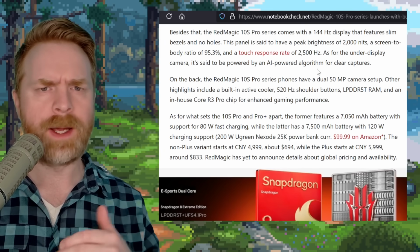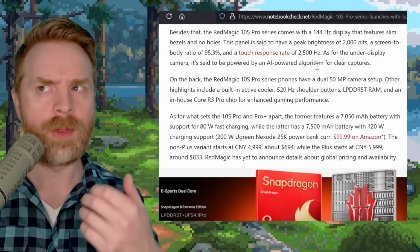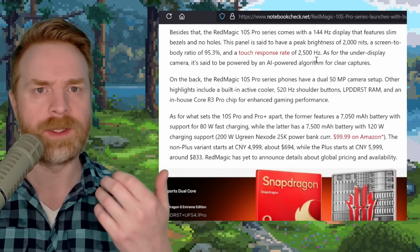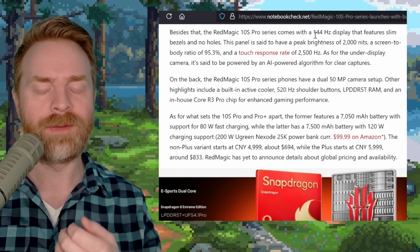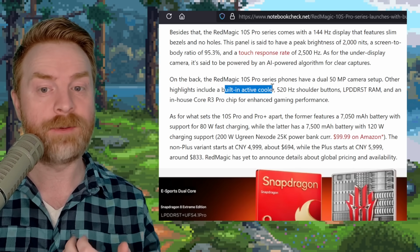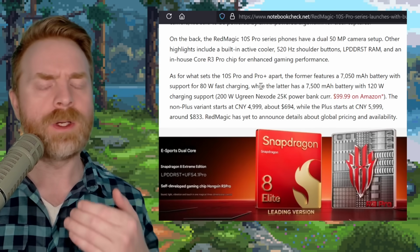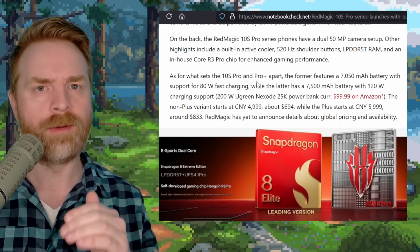As for phone specs, on top of the Snapdragon 8 Elite, they start at 12 gigs of RAM, go all the way up to 24 gigs. The storage starts at 256 gigs, but they also have 1 terabyte models. The screen on this has 144 Hz. They have dual 50 megapixel cameras. They have a built-in active cooler. They have shoulder buttons. And on top of that, there's going to be a Pro Plus version that has a slightly bigger battery and a bit more performance.